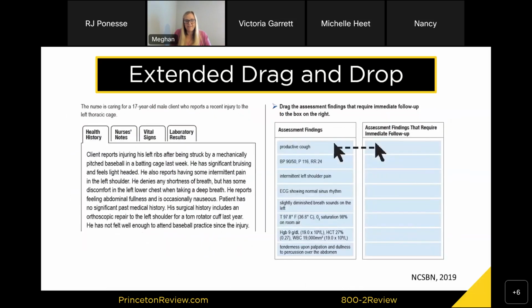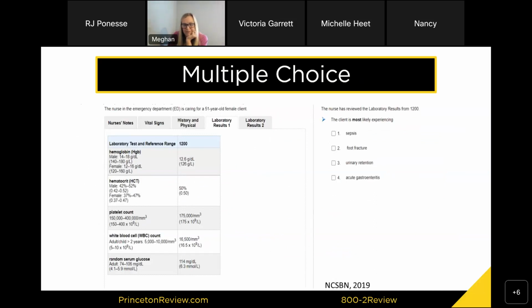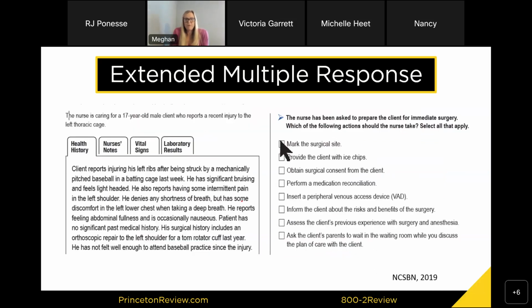Oh, too fast. My clicker is overextending. Extended multiple response. Okay, so this is a better view of what your screen is going to look like and what a case study looks like. On the left, you will see that you have a whole bunch of information and there are tabs. Those tabs will vary within the case studies. You get one set of tabs for each case study, but for different case studies they can be anything like health history, vital signs is a big one, labs, nurses notes, that's a big one.